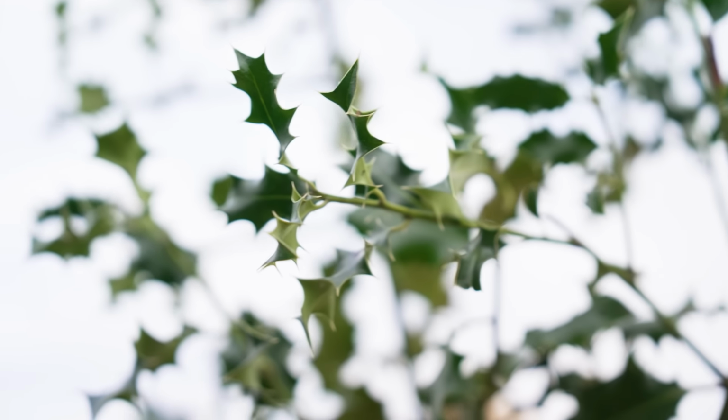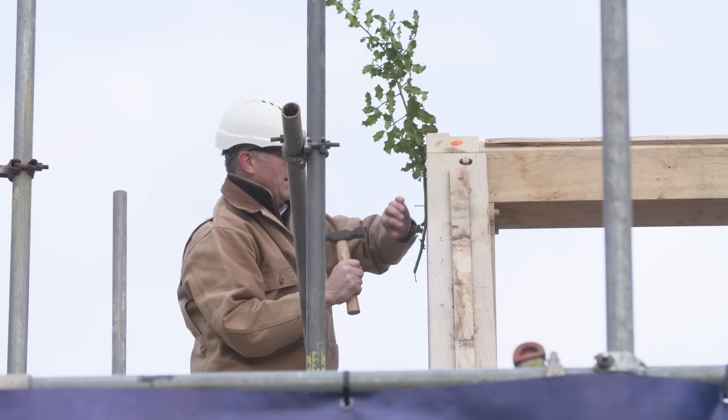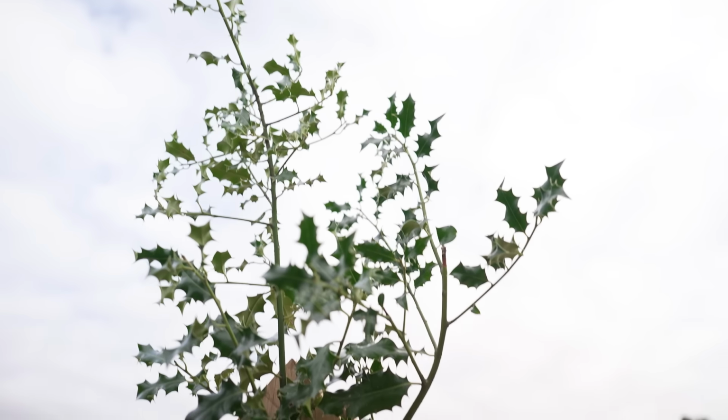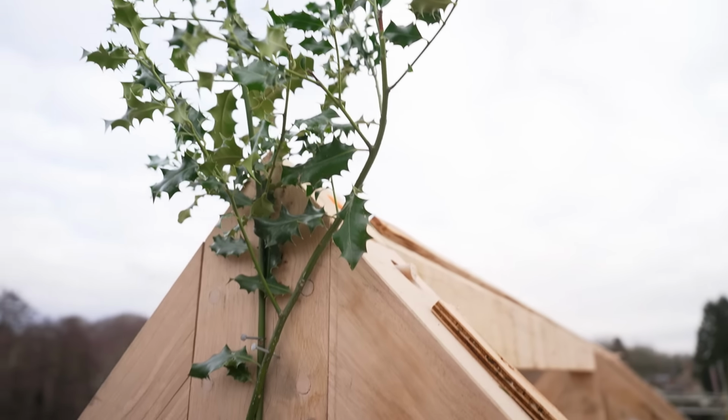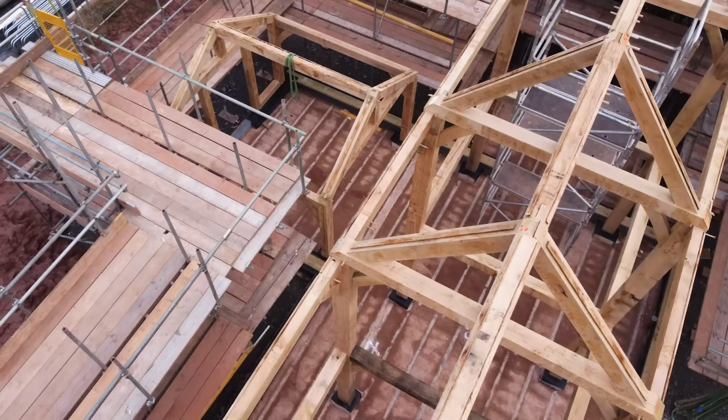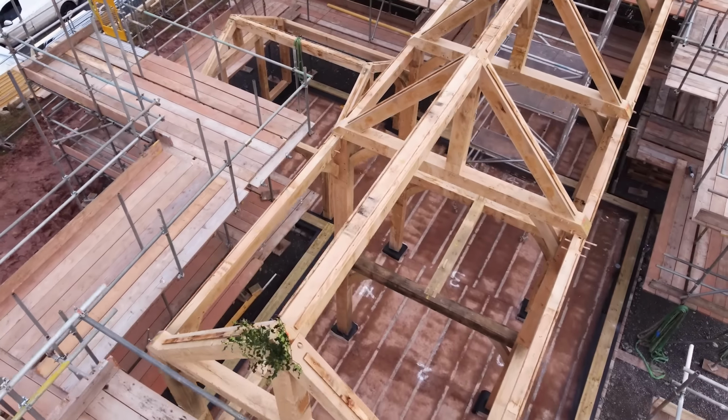Now I'm with Jack, who designed the house. What we're doing here is an old historical tradition that comes from Europe: topping out the timber frame. The idea was that once the frame was built, you would celebrate by nailing a branch to the gable of the house, and it would bring good luck to that house in the future.